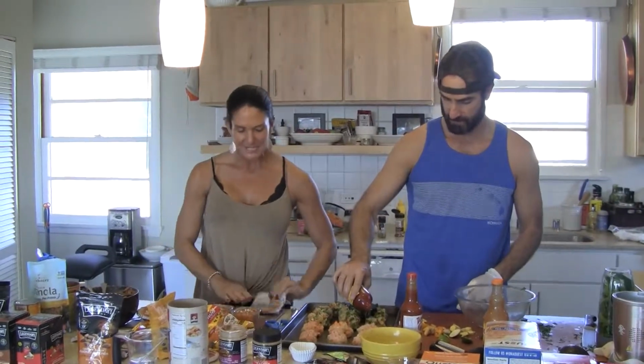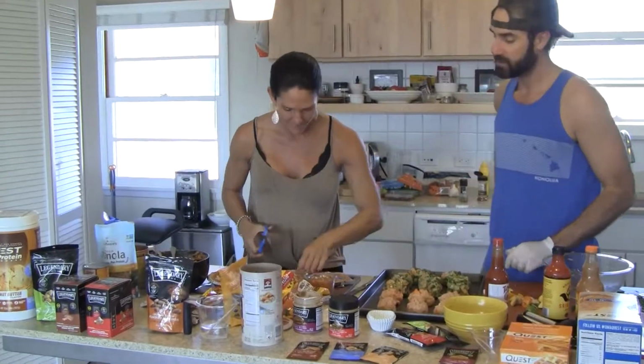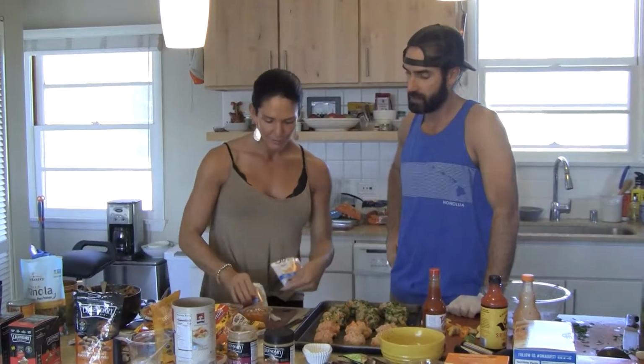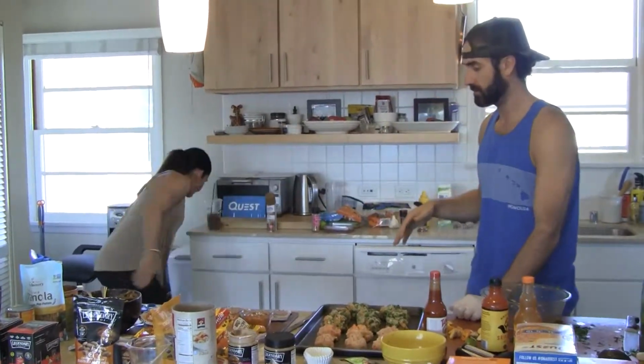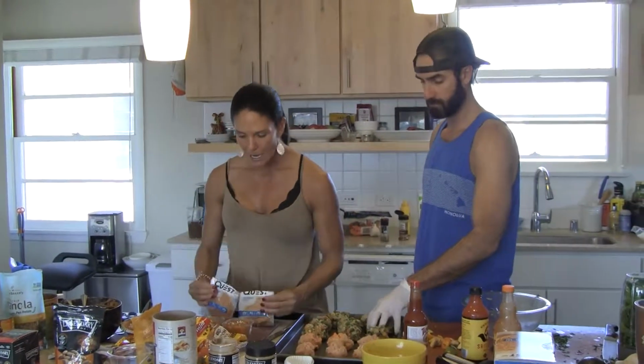All right, so I'm going to take these. I'm going to open them up. Oh, yep. So what are these? These are snickerdoodle cookies, Snickerdoodle Quest protein cookies. Protein cookies. Okay, so high protein, low sugar. Yes, high fiber. Quest and Legendary Foods pride themselves on low sugar, high protein, low carb.